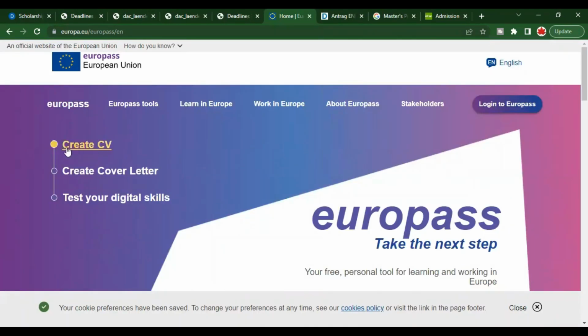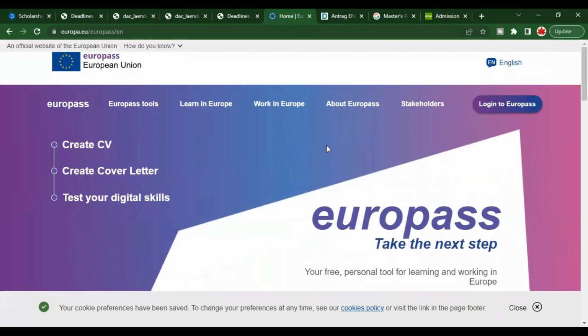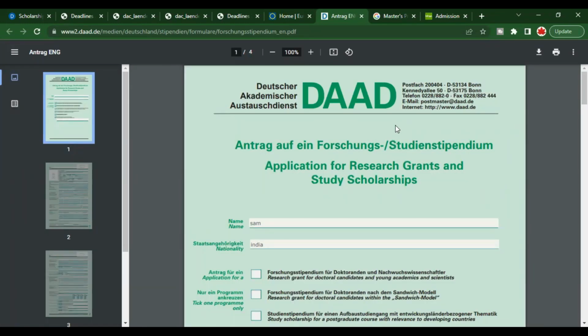And here we are. You can create your CV, your cover letter, and then download it on your desktop, print it out, send it by mail or email. It depends. And then you're done. That's pretty much it. It's really easy and free and pretty simple. And here we come to that application.